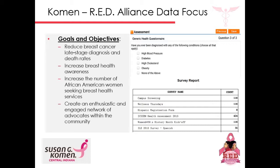So Susan G. Komen of Central Indiana joined with other community leaders and also traditional health systems within Indianapolis, and they created the Red Alliance, which is reaching to end disparities to address the disparity in mortality rates for African-American women in regards to breast cancer. So their population is African-American women. Their primacy of place, the Red Alliance is conducted in churches. So there's 10 churches, heavily frequented churches in Indianapolis that have breast health advocates. And these ladies are members of that particular church and community.